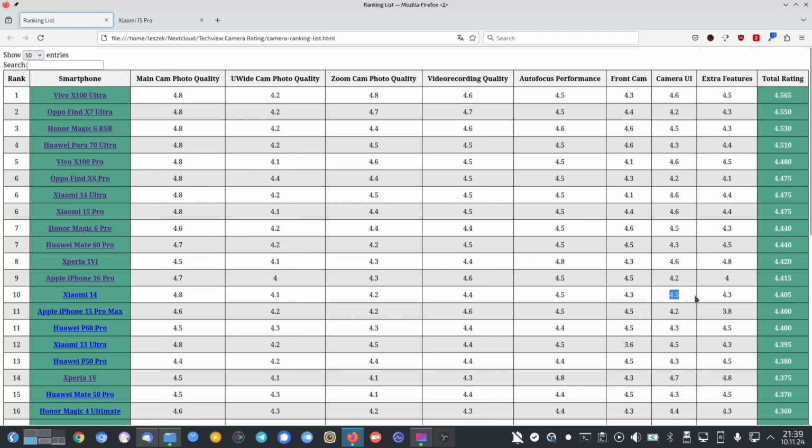And yeah, camera UI and camera extra features are a bit less there, like the new portrait options for the millimeter that you can select, the lenses there. Still not there on the Xiaomi 14. This might also upgrade with HyperOS 2.0, and then we will see. But you can see here the iPhone 16 Pro is not far away from the 15 Pro Max, which is 11th spot there. And yes, it's an improvement, and you can see here the ranks as well.